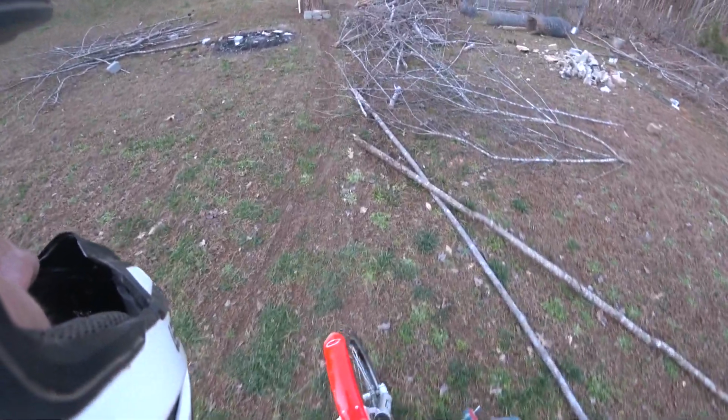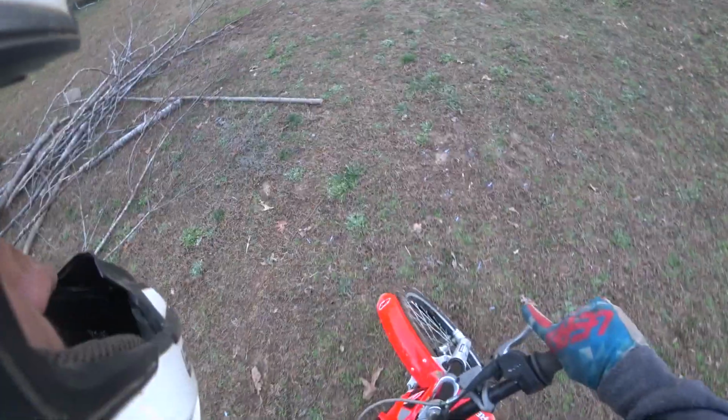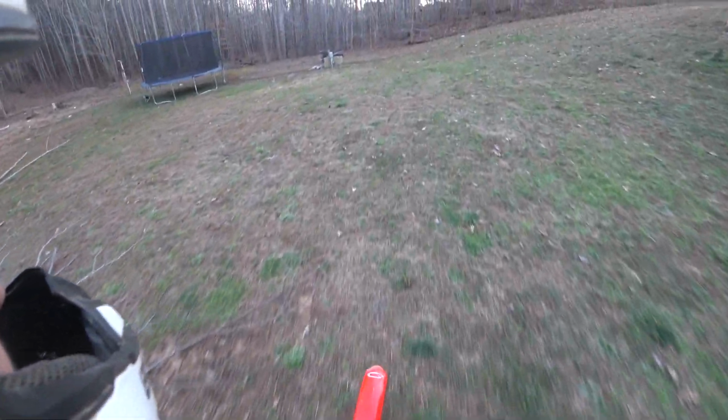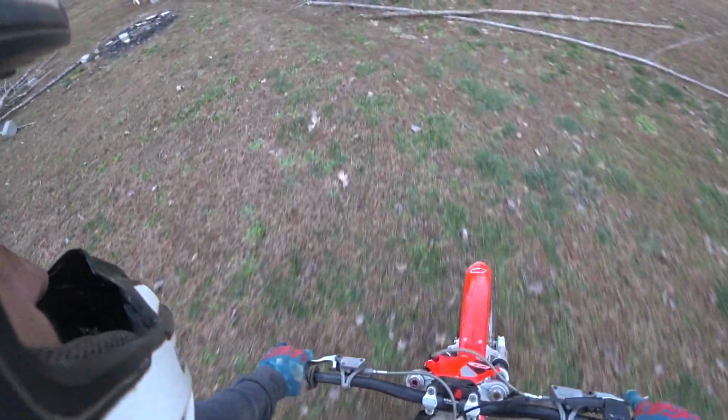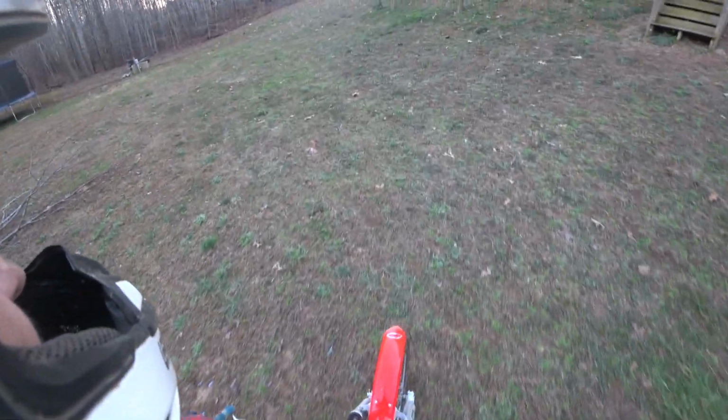So this is where the splat comes in, because I was not able to get up this thing with just the double blip. The splat, I think my problem was mostly traction. It's really muddy here. The splat is generally easier to do. It's just scary. It's just a matter of commitment.